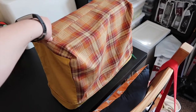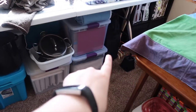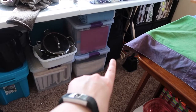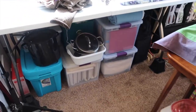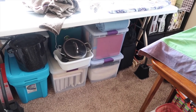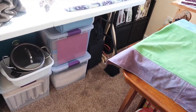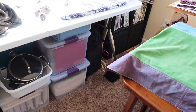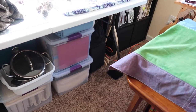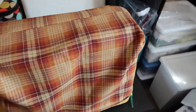My Singer sewing machine has problems with it, so I've actually packed that away into this carry case here with a note saying what's wrong with it, so that hopefully, after the worst of the pandemic has passed and when we're on the road to societal recovery, I can take that in somewhere, hopefully, and get it fixed.